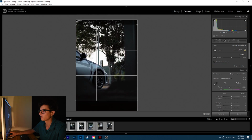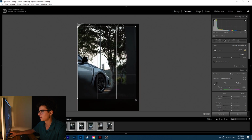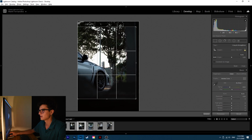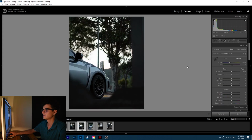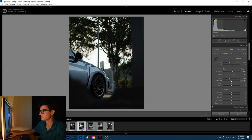When I pick my frame, I just see what it looks like in terms of, am I losing any of my detail? A lot of my detail is going to be up the top here. There's a whole bunch of empty black space here that's pretty useless. So let me just see what that looks like now. And yeah, it's not too bad. I don't mind that. I'm going to increase the exposure a little bit. Contrast. And just follow the same procedure.